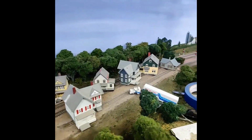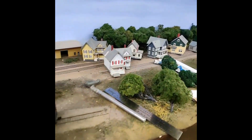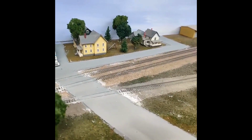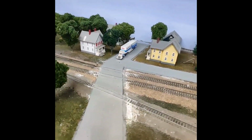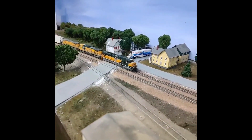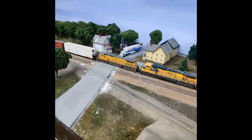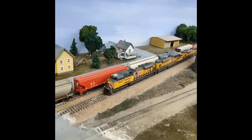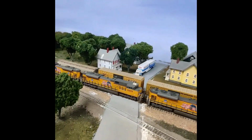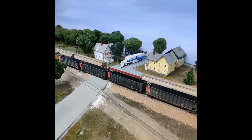Here's all the buildings waiting to go back on. Looks like a tornado hit. All right, once the sanding was done and everything was correct, I went ahead and painted it with the first coat of paint. See a train going through. Already looks a little better with there actually being a road. Hey, it looks pretty good. Still a lot to do though.